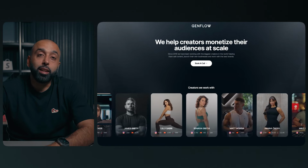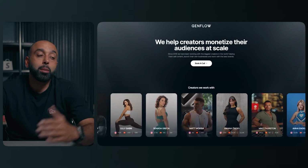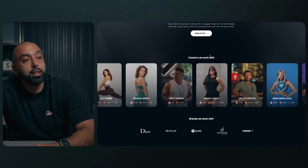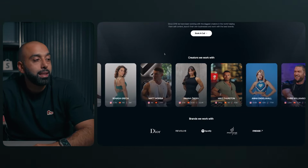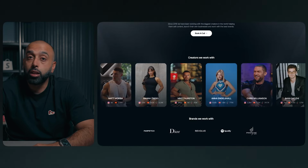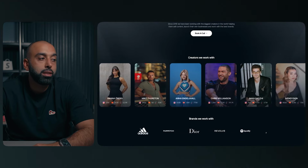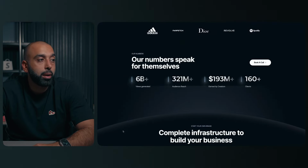And look, just before we go any further, this is Genflow, which is my agency and where I've been doing this for the past 9 years. Again, you can see here creators that we work with. You'll recognize some of these names. I have done this exact landing page framework for the best people online, the biggest creators, and even some of the biggest brands in the world, depending on what they're selling.